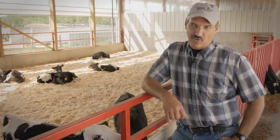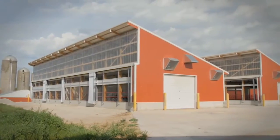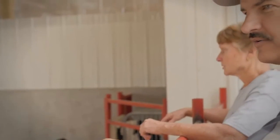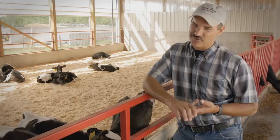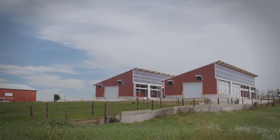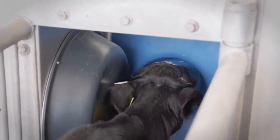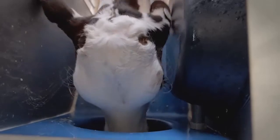We also weren't seeing the growth rates that I wanted to achieve. We built this barn to help take care of the people who are taking care of our calves, and then to do a better job of taking care of our calves, faster growth rates, hopefully more milk production as 2-year-olds. The concept behind designing this barn, I wanted to go with the automatic feeder to get those calves drinking as much as they could, basically anytime they wanted to.